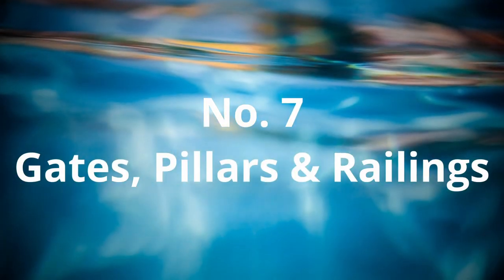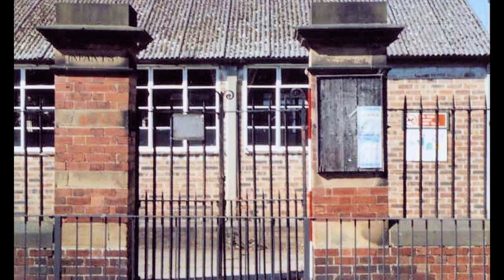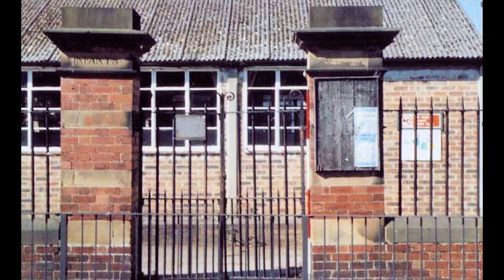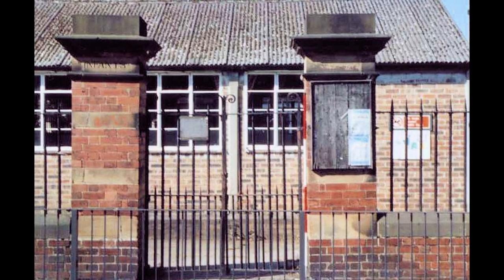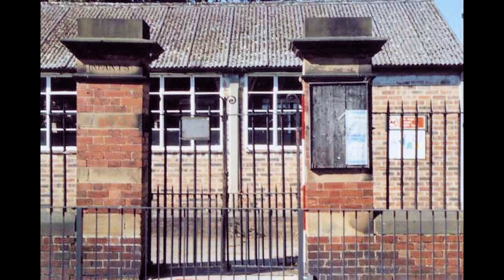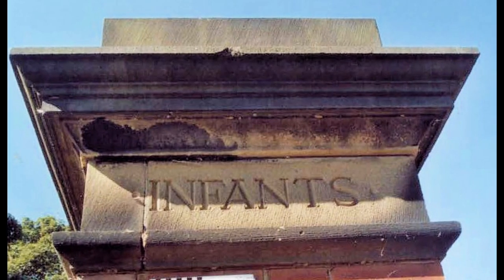Gates, pillars and railings. This photo shows the original gates, gate pillars and adjoining railings to the Infants building in front of the dining room. This is on Tankerville Terrace, just opposite the wooden bridge over the railway line. You can see the word Infants on the left pillar. And this photo shows the detail on the pillar.